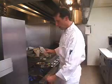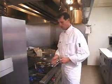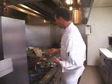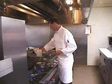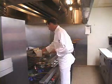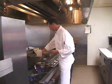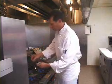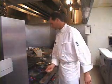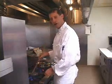Again, I use a non-stick pan, a little olive oil. Once the olive oil gets hot, you move in with a little finely diced red onion, green onion, fresh picked thyme, a little dried crushed chipotle chili pepper. We'll saute that. You don't want this to get overcooked, you just want to kind of knock the acidy edge off of the onions.